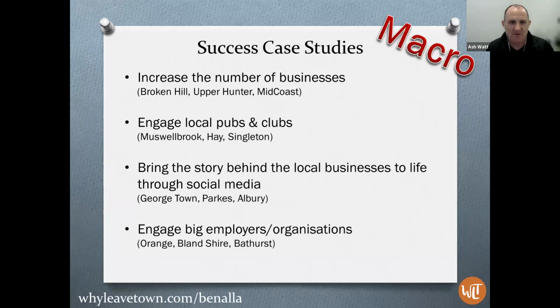But also, the bigger the program and the more people involved, the more we see it become, as I said, like that local currency where people will use it for all sorts of different things. So that's, I guess, the first thing, particularly at this point when we're launching the program: we want to encourage as many businesses as possible to sign up and get involved. And there are several examples there.